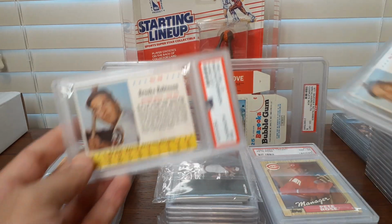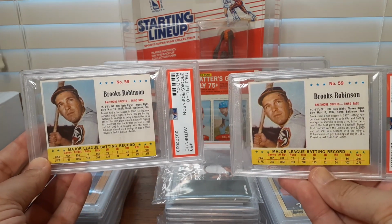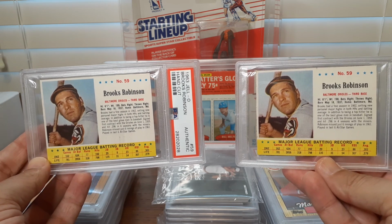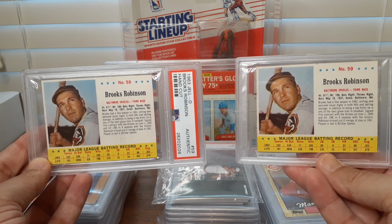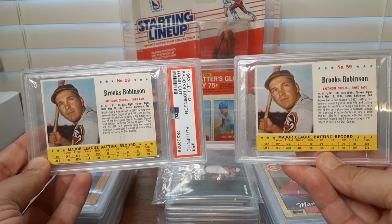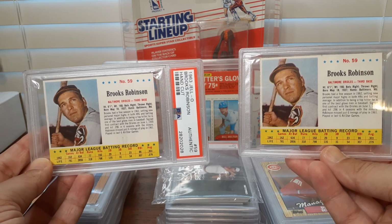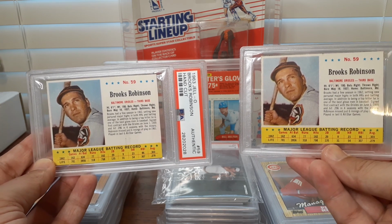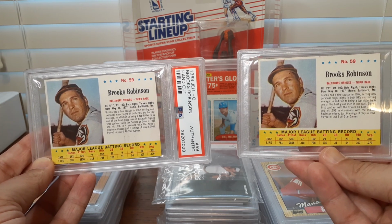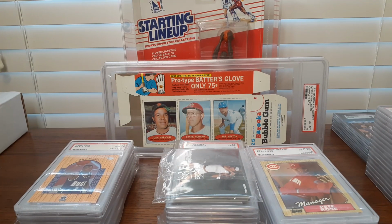Here's a 2-for-1. I say 2-for-1 because I bid on 2 of these hoping to win 1 and won them both. The Brooks Robinson Jello '63, very tough card. The Jello ones are a little bit smaller than the Post and a little bit more elusive. But these actually look better than that Frank Robinson too. It's because they were cut a little too short that they're just given the authentic designator. At least that's my suspicion.